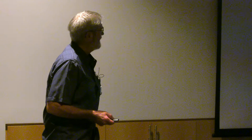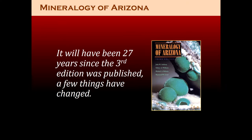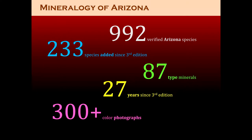It's been 27 years, if this comes out next year, since the third edition was published. And we've come a long way, really, since then, with the things that we found and the information that we have. We have 992 species listed in this edition for the state of Arizona. We really wanted 1,000, but of course, there's no way we were going to get there, I guess.